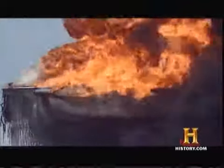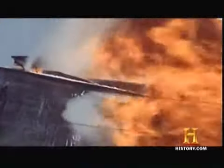And when it comes to fighting oil fires, the clock is ticking. The longer the fire rages, the hotter that it gets and the lower the heat wave goes in the tank, thus setting you up for potential boilover.